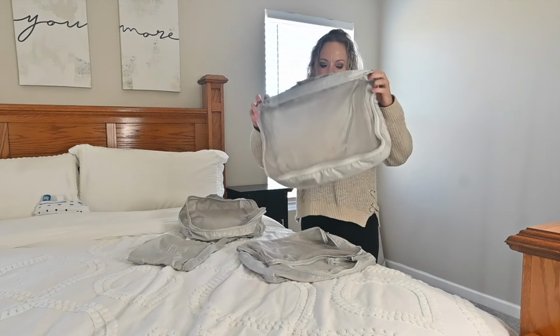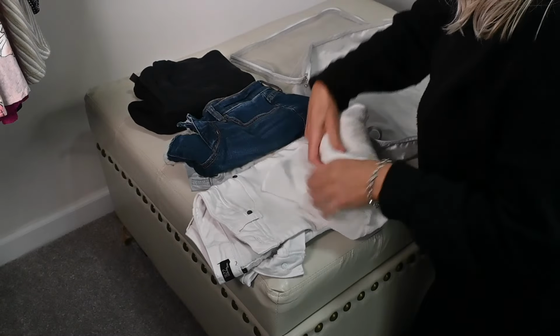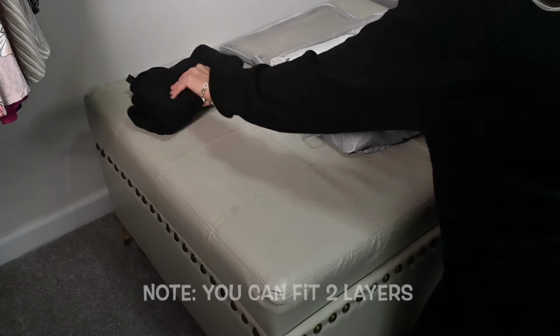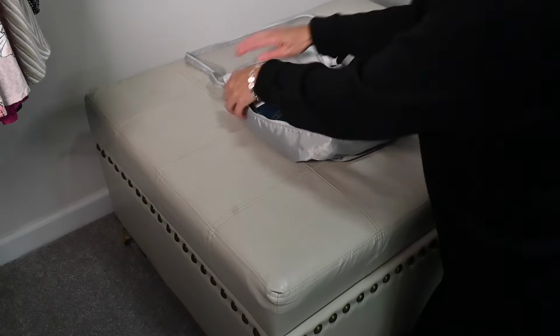Next is going to be all of my bottoms. So this means an extra pair of jeans that I would have. I'll bring a few different pair of shorts. These types of bottoms I like to be able to reuse and not bring one for each night because that can make your suitcase very, very full.